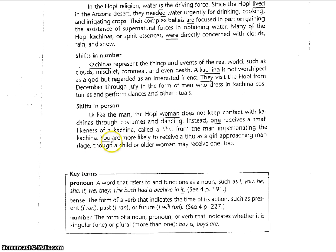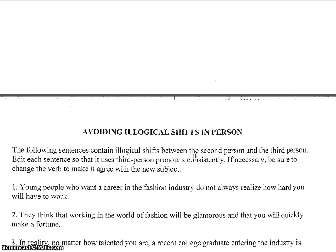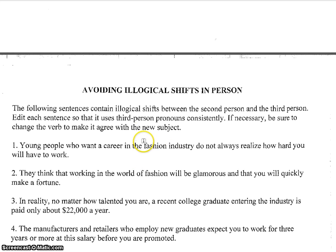So we can go back, and it's the subject, so we go back to she, and we have to make sure that the verb matches. So now not she are, but how are you going to match that verb? She is more likely to receive a tihu as a girl approaching marriage, though a child or older woman may receive one too. So let's go down now in the practice to shifts in person, and that's this first section.